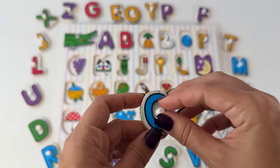Last letter is Z for zipper. Here's the Z. Let's trace the Z. Straight line across, slant down, straight line on the bottom. Z. Say z, zipper.